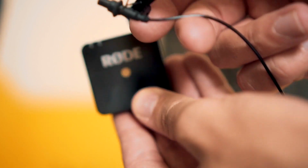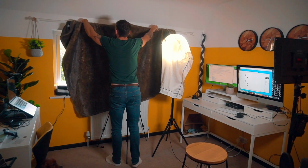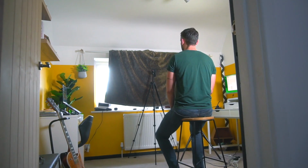So the mic itself is good. I just need to hang a soft blanket on the wall to reduce the echo, or use some software to help with that afterwards. And this is what you can currently see right now. My setup, which is probably worth about £1,200, but I reckon you could get it for under £1,000 now.